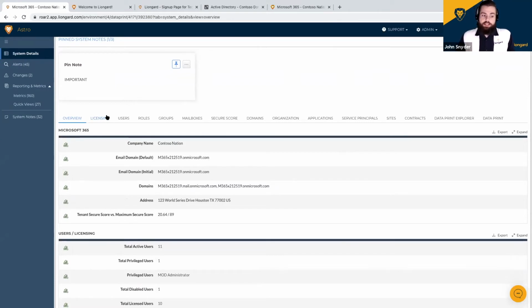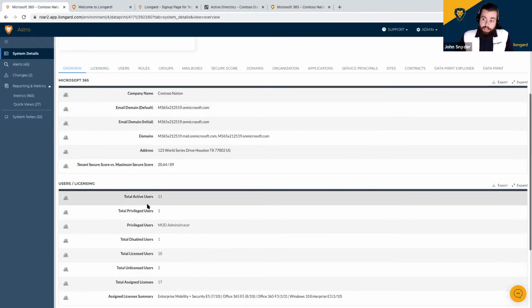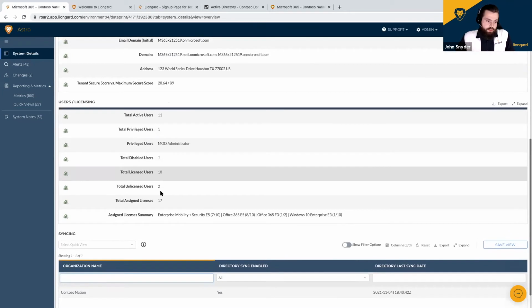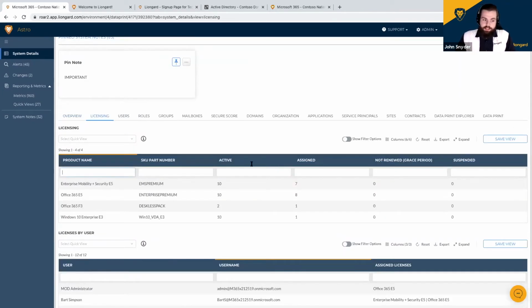From the same API, we're also creating a system inspection for Azure AD, OneDrive, SharePoint, and Teams as well. So everything is pulled out into a single consolidated location, feeding it into the core tools that you're using and alerting on it. On the overview for 365, we've got your total active users, privileged users, disabled users, licensed users, assigned licenses. So if there's ever an unassigned license sitting out there for, say, an E5 or an E3 license, Liongard is going to shoot you a ticket.